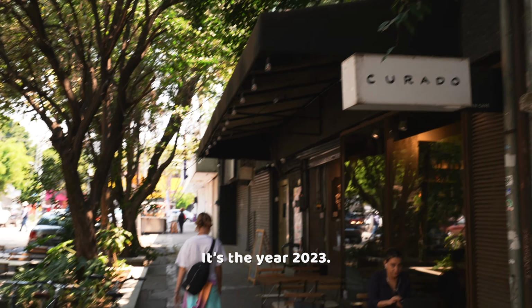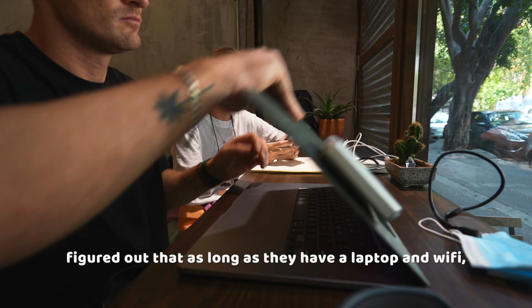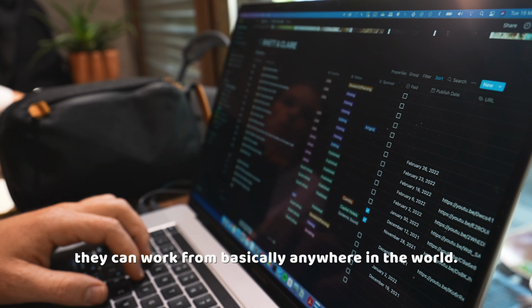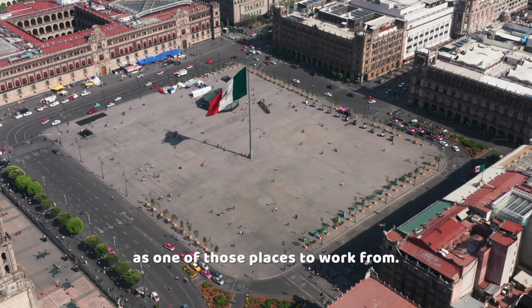It's the year 2023. More and more people have been working from home and have figured out that as long as they have a laptop and Wi-Fi, they can work from basically anywhere in the world. Mexico City has definitely grown in popularity as one of those places to work from.